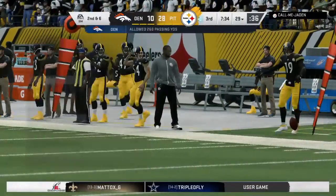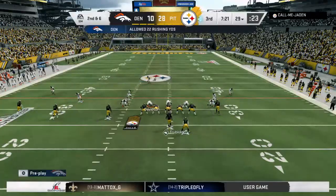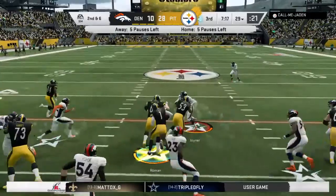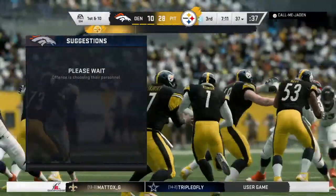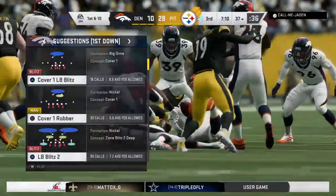If you're going to blitz, likely going to leave you in man coverage with this guy, and that is less than ideal. It is, because just about any offense that has an elite receiver, if you blitz and have him in man coverage, you're going to him, even if he has an elite defender on him, because he usually knows where the ball is before the defender does. 7 yards there and a first down.